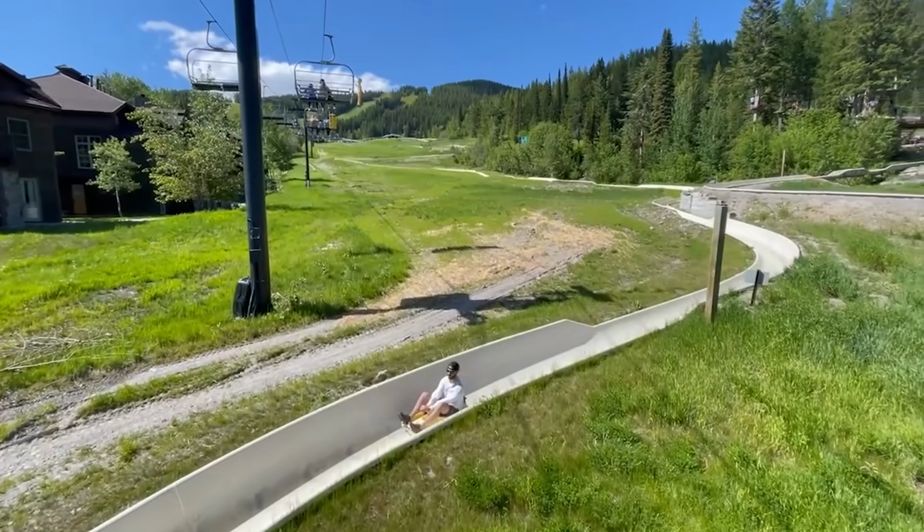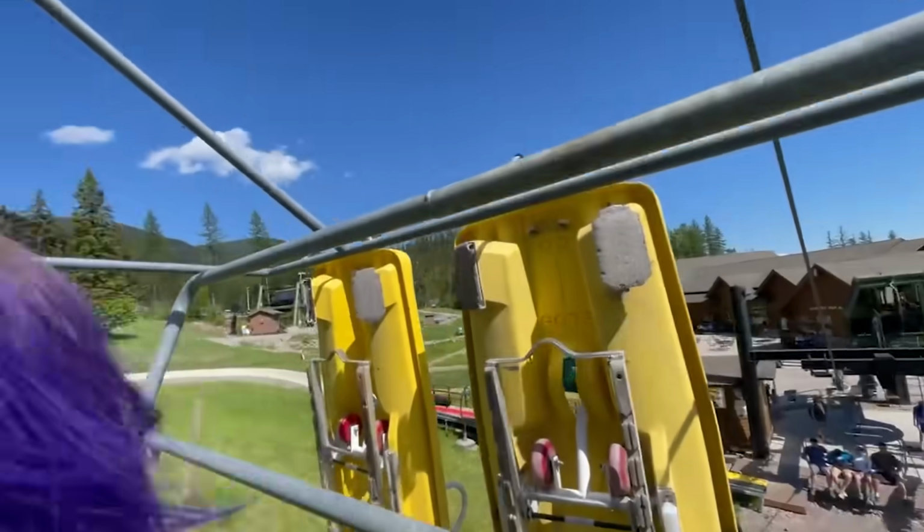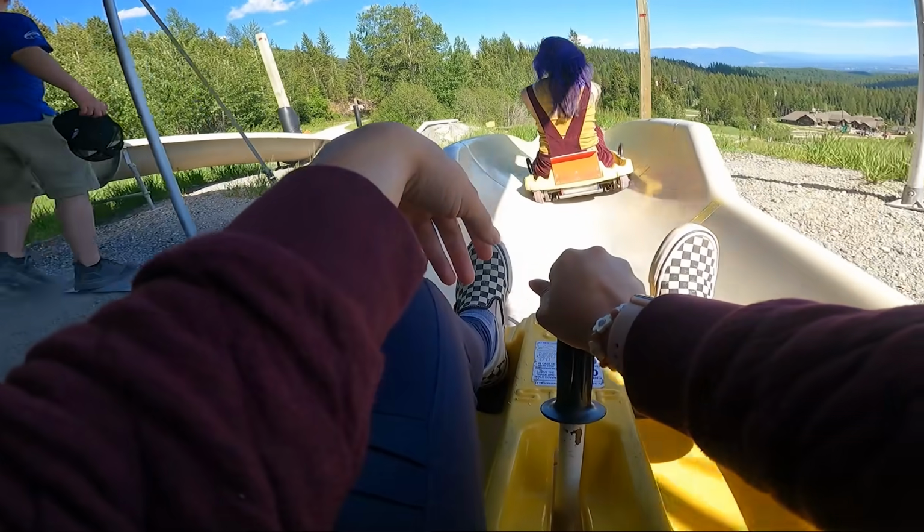We had some time to kill before we headed off to Glacier Park, so we decided to do a little bit of lugeing down a mountain in Whitefish.